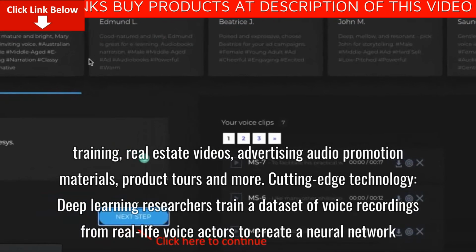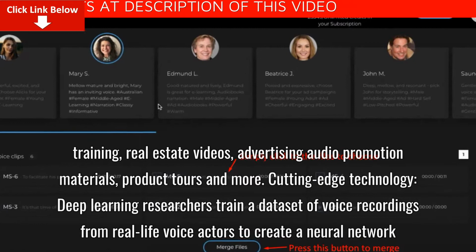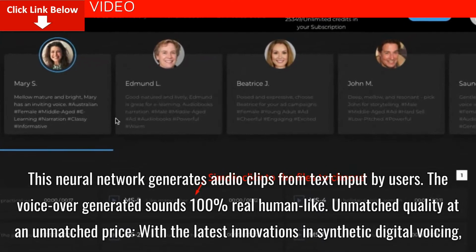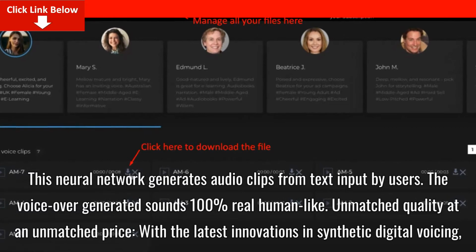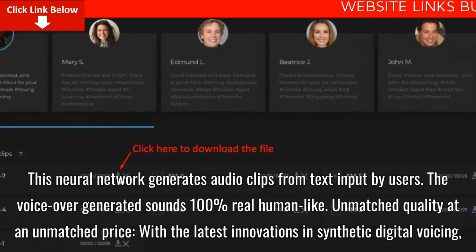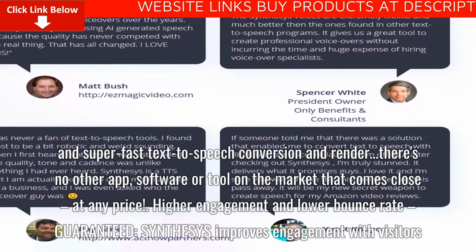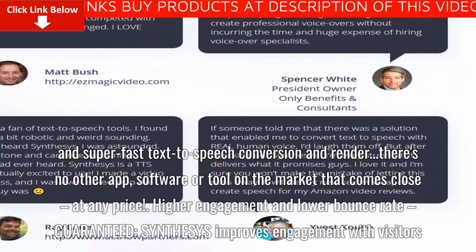Cutting-edge technology. Deep learning researchers train a dataset of voice recordings from real-life voice actors to create a neural network. This neural network generates audio clips from text input by users. The voiceover generated sounds 100% real human-like. Unmatched quality at an unmatched price with the latest innovations in synthetic digital voicing and super-fast text-to-speech conversion and render. There's no other app, software or tool on the market that comes close at any price.